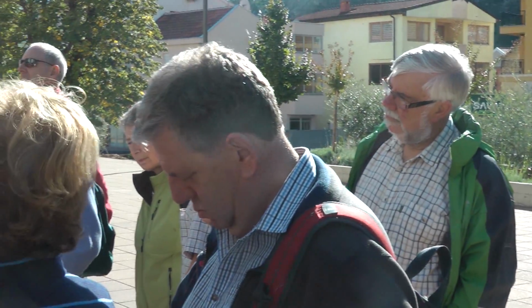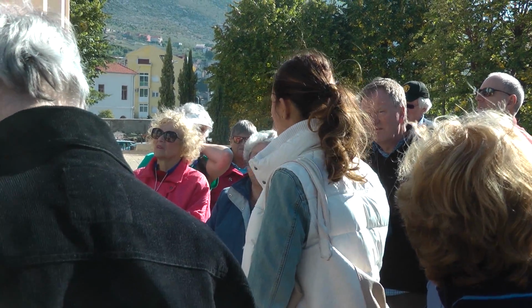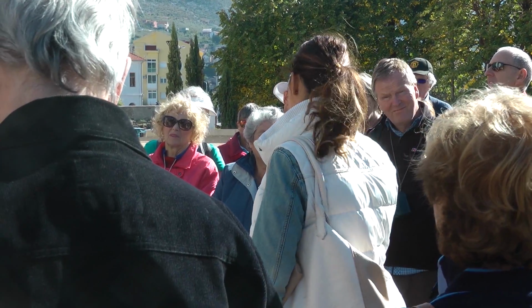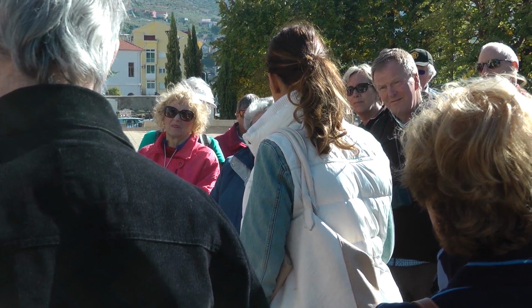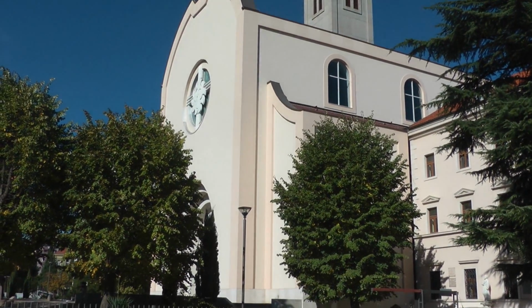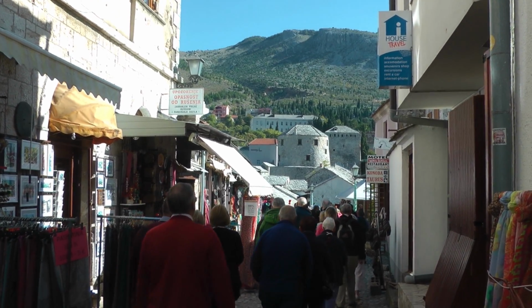If you remember Tito's Yugoslavia, Tito suppressed religion quite a lot. He said that the only way we could build a common country was to kind of ignore religion. And Mostar, for instance, was a town with the most mixed marriages in the former Yugoslavia. It was very common to intermarry, and it was not really an issue because no one practiced religion.